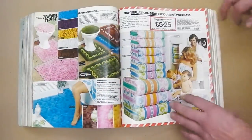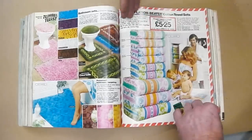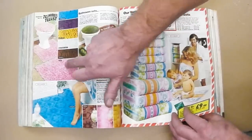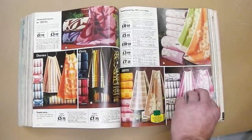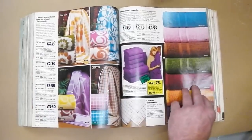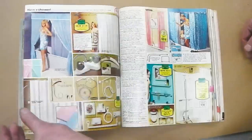Okay, so moving on. Bathroom sets now struggling to make an escape. They're holding on for dear life with this kind of faux deep shag pile effect. Then we go on to bath towels. Does that do it for you? Hang them up on hooks, various piles, plain dried towels, a jacquard range.